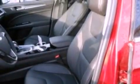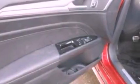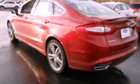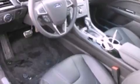The following features are also included: memory settings for the seat's positions, so you can recall your favorite alignment with the push of one button, air conditioning with automatic climate control, cruise control, steering wheel mounted gear shifting, a rear spoiler, an illuminated driver's side vanity mirror, an engine immobilizer theft deterrent system, an anti-lock braking system, an auto-dimming rearview mirror, and the leather seats provide great support and create an overall luxurious feel.